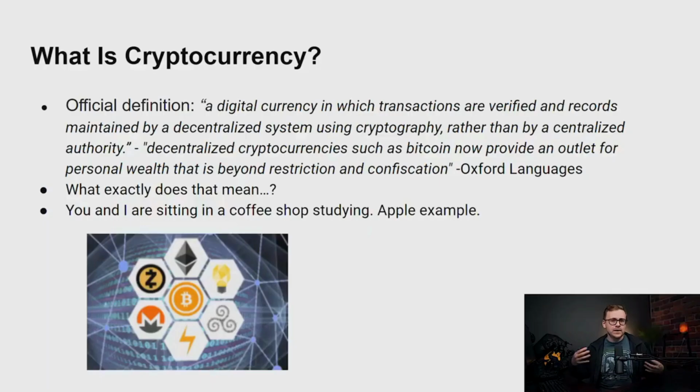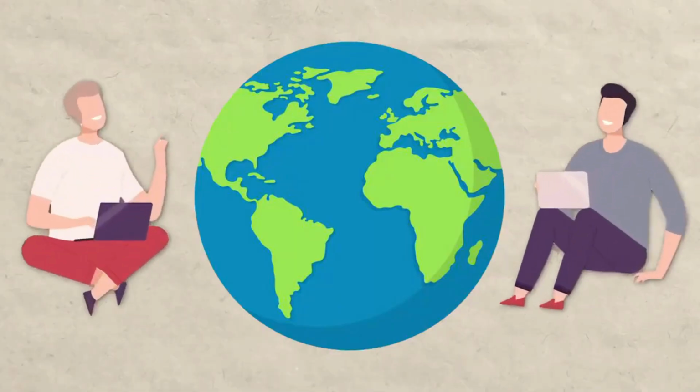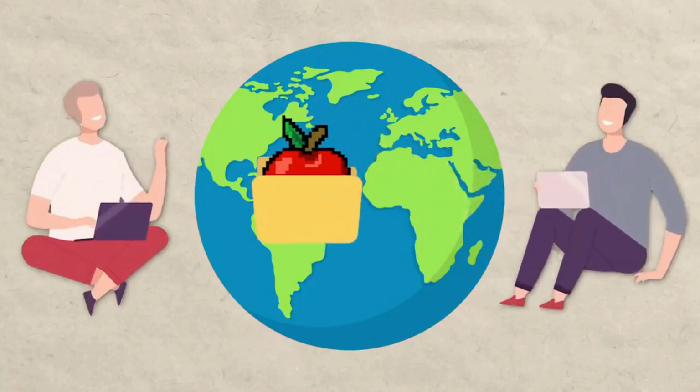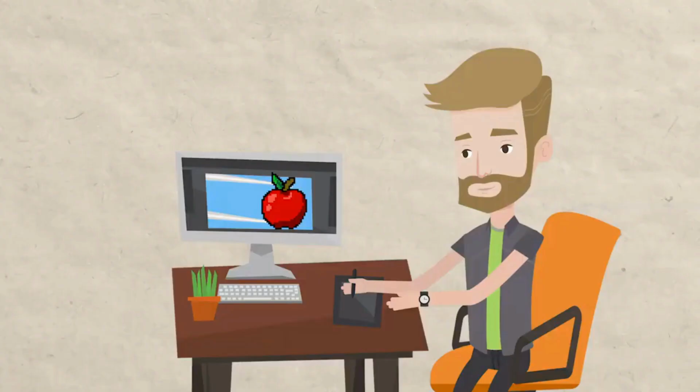And what if instead of sitting next to each other, we were all the way across the world from each other? If I sent you a digital apple online, how do you know that that apple, first of all, used to be mine and now it's yours, and second of all, it's no longer mine anymore? I mean, for all you know, I could have made copies of that digital apple on my computer and then sent it out to a bunch of different people.